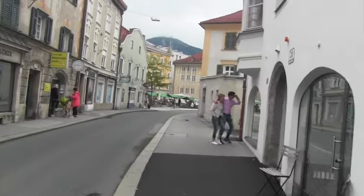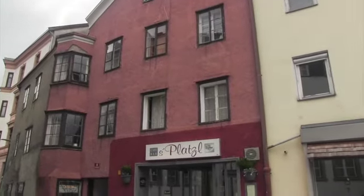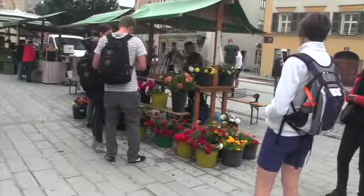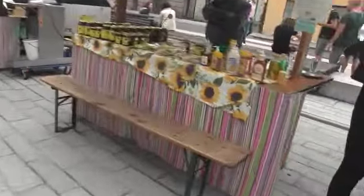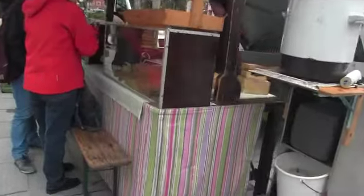With a little market or something up there. That looks interesting. Older building on its way to self-demolition, it looks like. Flowers, groceries, vegetables, stuff like that. Honey. Cheese.